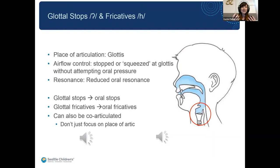And so what that does is it reduces all of our oral resonance because our voicing is not able to carry up into the mouth to have that reverberating quality. In general, glottal stops tend to be substituted for oral stops, and glottal fricatives tend to be substituted for oral fricatives, but I've seen kids substitute these for just every speech sound in between.